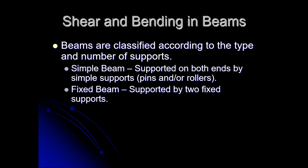With a fixed beam, you could imagine you take both ends of the beam and you stick it into wet concrete. So you have a wall, for example, and you stick one end of the beam into the wall, let the concrete dry around it, and then you build another wall around the other end of the beam and let the concrete dry around that. That beam's not going anywhere. That's what a fixed support is. Remember that rollers were able to roll a little bit, pins could hinge, they could pivot, but fixed supports can't go anywhere.